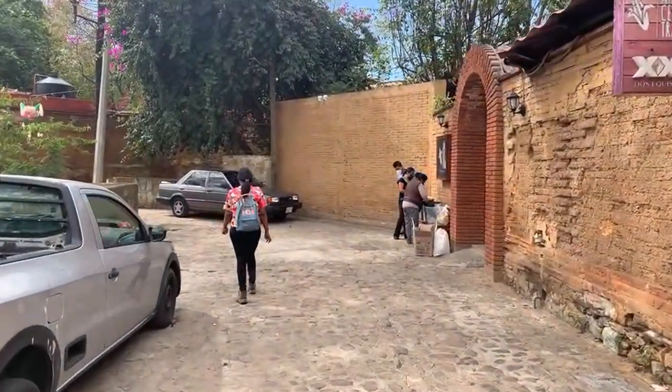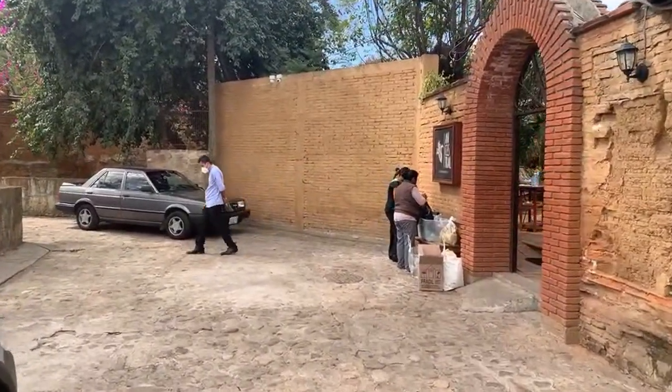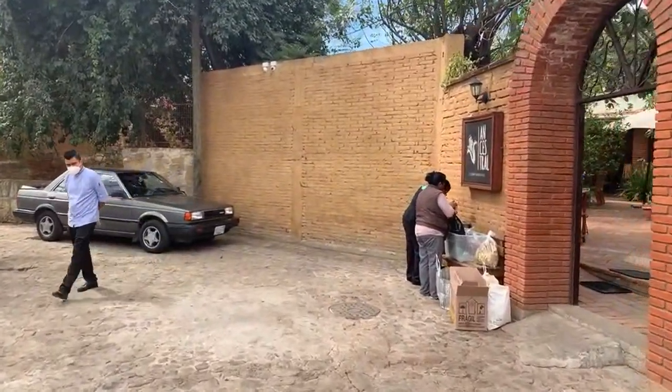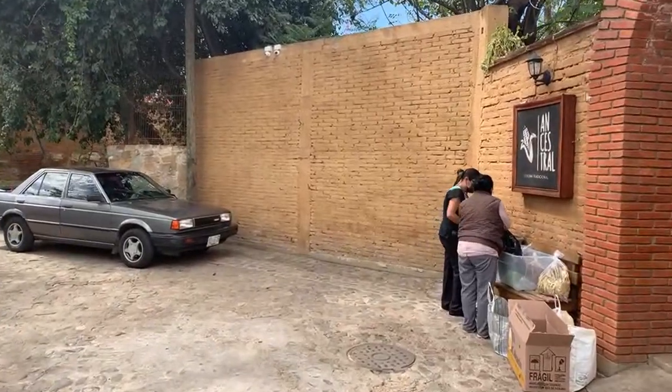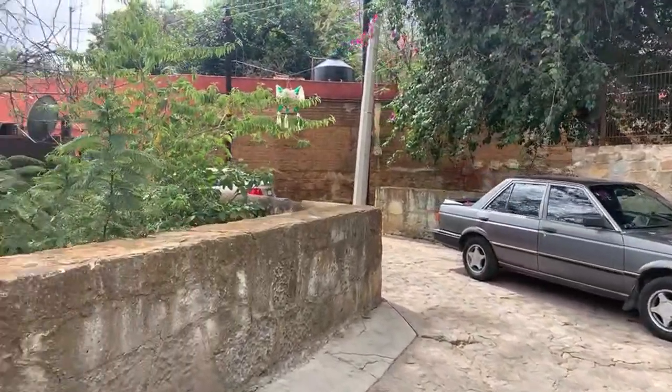Jasmine says, you guys need to live for a while in Oaxaca and go to the beaches and archaeological ruins and drink tejate all the time. Yes, that's what we want. Oaxaca as a state is really beautiful.